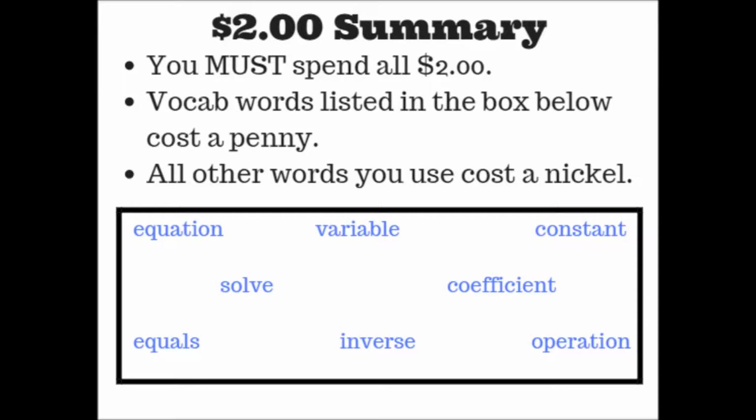Have them partner share it real fast before they leave, and maybe even have a student read it out loud to the class. This gets them writing as well as problem solving because they only have a certain amount of money to spend to write their summary. Okay, and again, this is called a $2 summary.